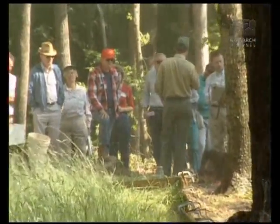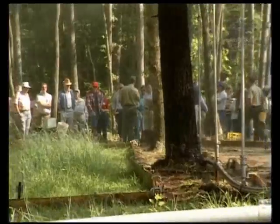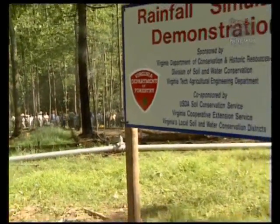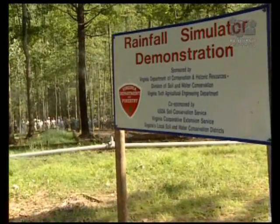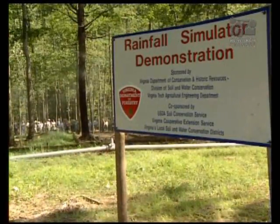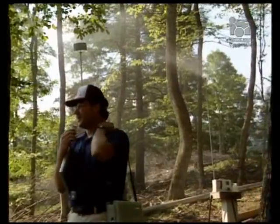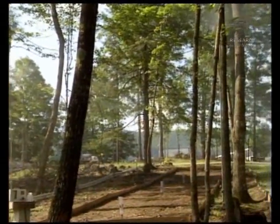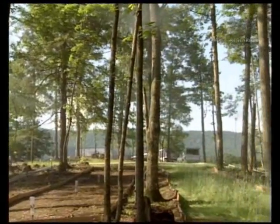Looks can be deceiving. These farmers and foresters appear to be getting soaked, but they are on the edge of a massive rainfall simulation set up by cooperative extension and forestry officials. Agricultural engineer Blake Ross runs the simulator with one goal in mind, reducing the amount of soil and chemicals in that soil that flow into our waterways.